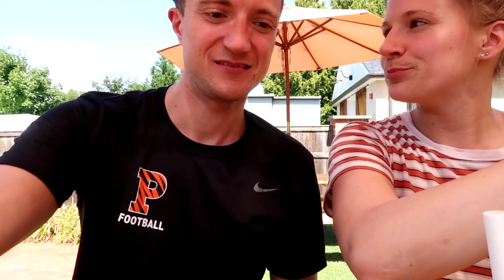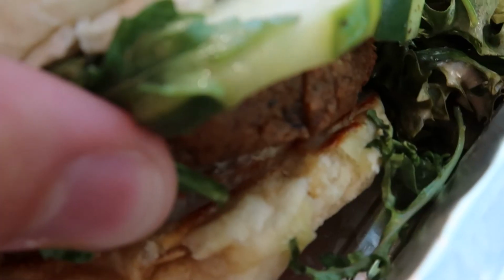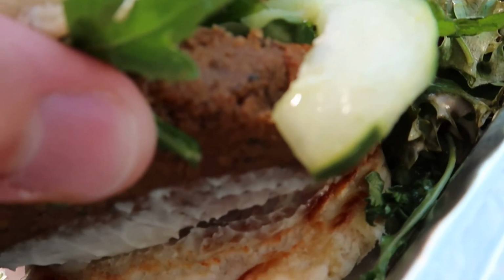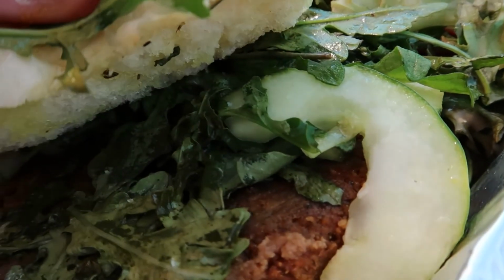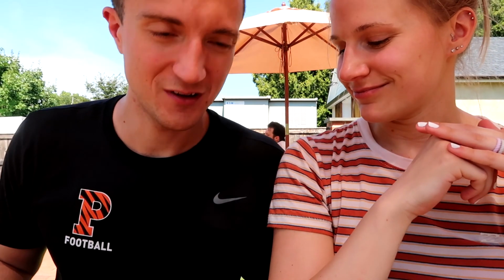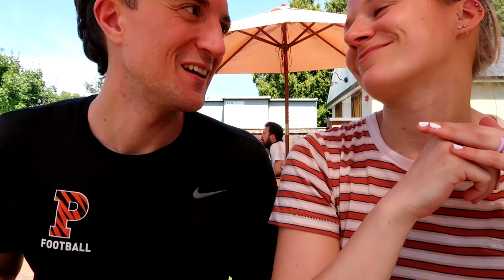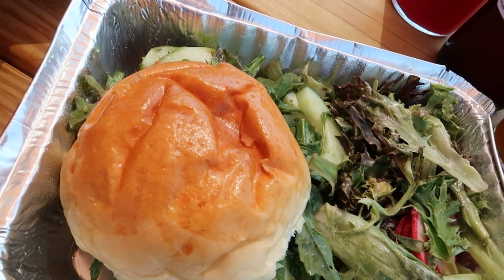Do you want to dig into some food? Let's do it. So I got the Falafel Burger. It has a falafel burger, some cucumbers, garlic aioli, and I think that's it. I think that's it too. Straightforward. Yeah. But it looks really, really good. I've been dying for some falafel after thinking about this Mediterranean place that's in Lambertville. I was like, I gotta have some falafel. And it comes with a house salad with some vinaigrette and some radishes.